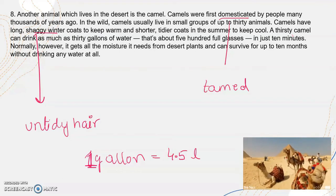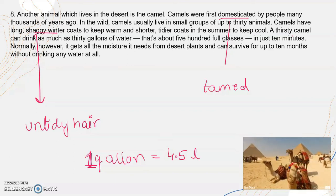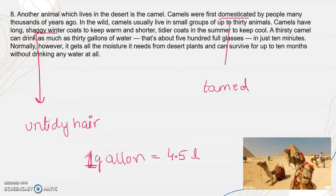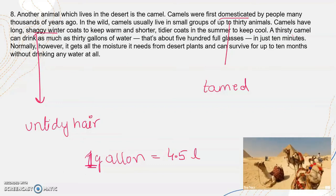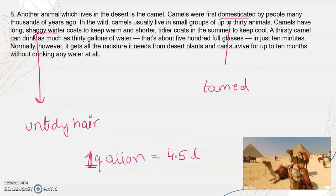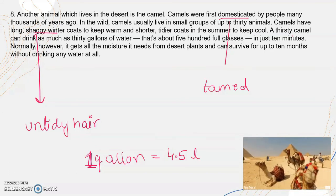So there's another desert animal whom we are supposed to read and study, and people tamed him long back. I would say he was the first animal to be tamed by humans, and he was domesticated, which means they used to keep him with them at their homes thousands and thousands of years ago. So camels have a very unique capacity that other desert animals have. They adapt themselves, they adjust their bodies to the atmosphere.